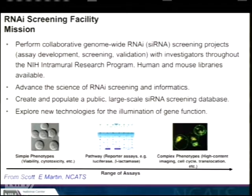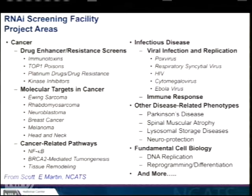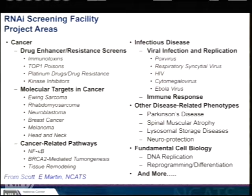These are all collaborations with investigators within the intramural program, but we're trying to move a lot of this information more broadly and the methods involved more broadly. So you can do a range of assays there. These are just a snapshot of some of the projects that have either been published or are currently ongoing in the facility.